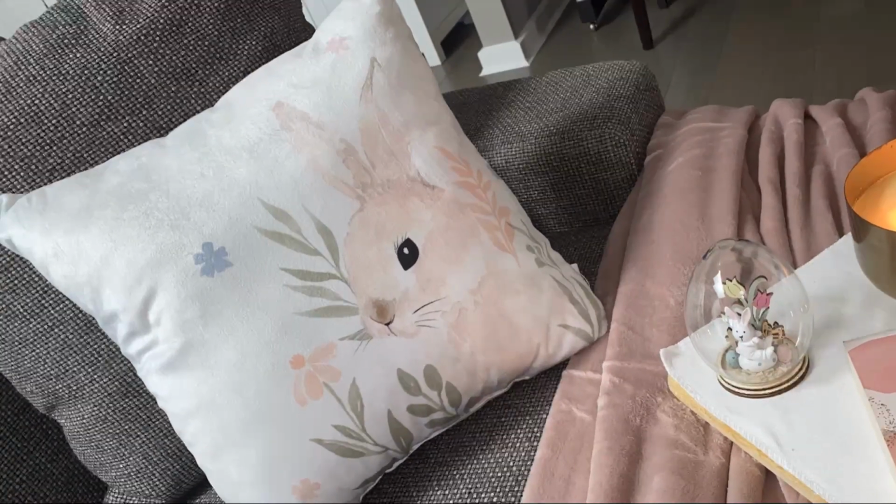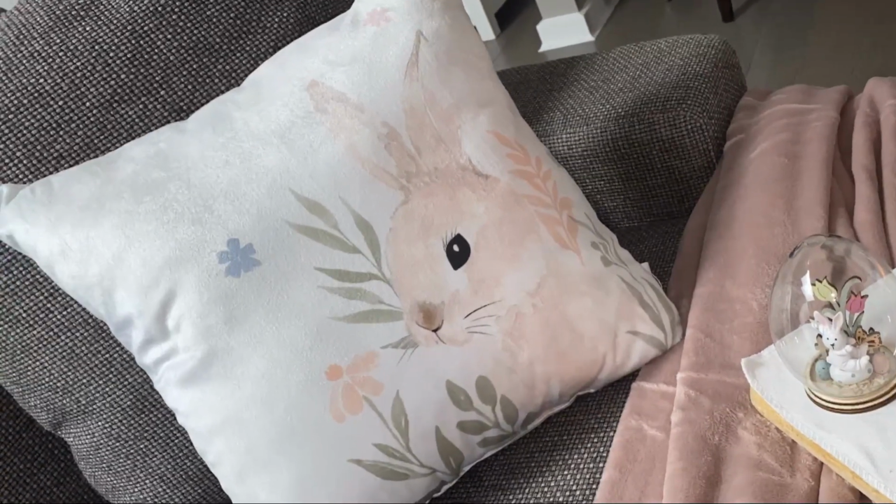To go with this gorgeous little cushion, I also then needed a throw. And I popped into their bed linen section to find that they had this soft touch blanket in a lovely pink color. This is actually a bed blanket. It is a single size, but I thought this would go well with the cushions that I bought. So I'll start on the couch and show you how I've decorated it.